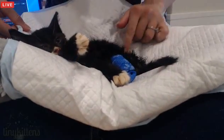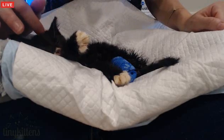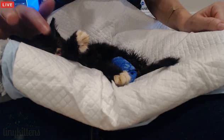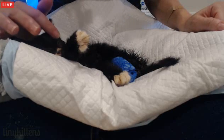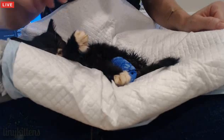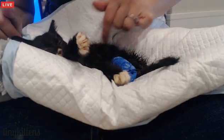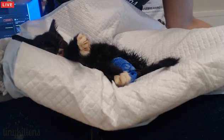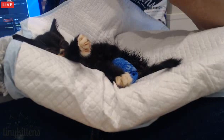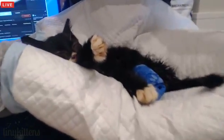You need to air out your bum. Yes, we do. Need to get some Vaseline to put all over your bum. Get your little toesies. They're so cute. Oh, so cute. Okay. See if we can get a little bit closer.